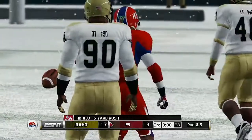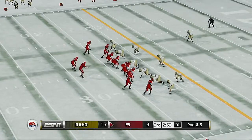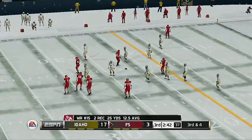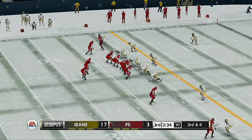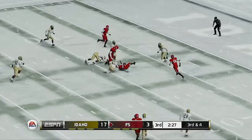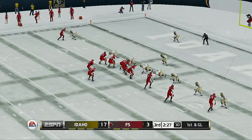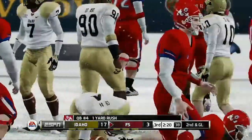And they get nice yardage on that run. Complete, brought down, nothing doing. That's a good one. Third down. Gets it, he's in space. He's taken down at the 8. Fights forward to about the 7.